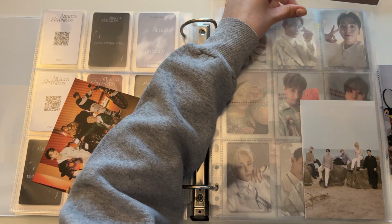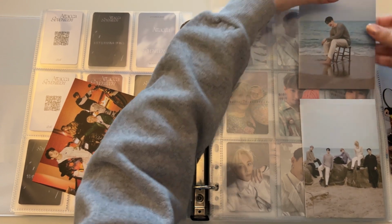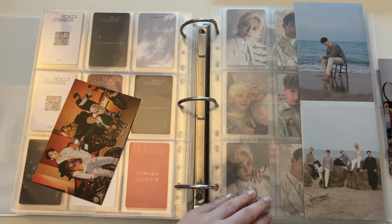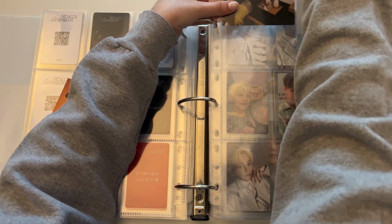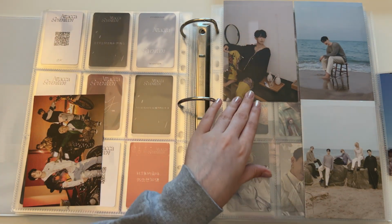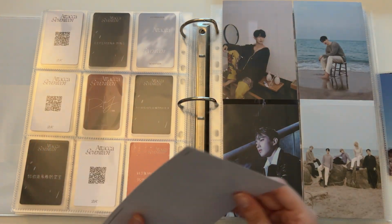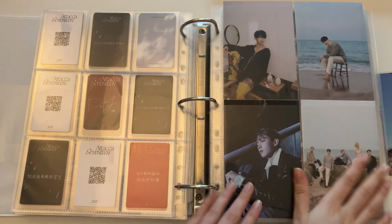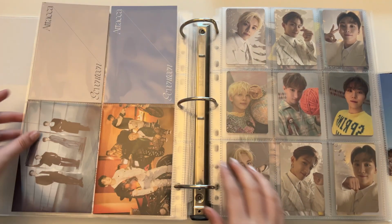Well, the material is completely different for the Target ones. They're more papery. These ones are glossy. Yeah, and again, these are the Mochi Things ones, so they do stick out a little bit, but I don't really care for now. Then this one, there. So now I have all of his postcards for Attack. That's very nice. And Face the Sun.